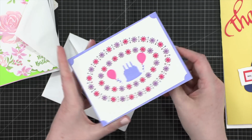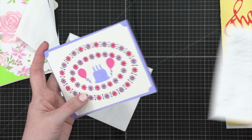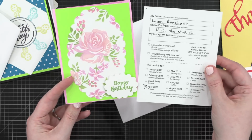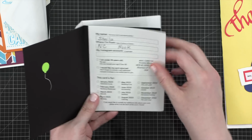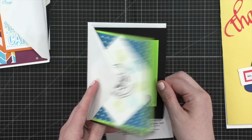So this one is from Brenda. I believe this is the Brenda who has the Nook. So cute. I love that. Next up, it's from Lynn in North Carolina. Look at how pretty that is. Next up, we have Sheila. Oh, she's got a fun little inside here. Love those stamped balloons. Such a fun birthday card.